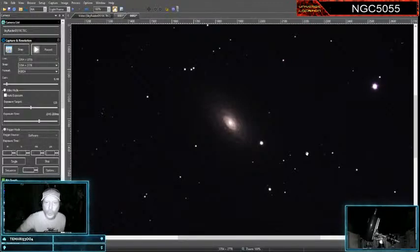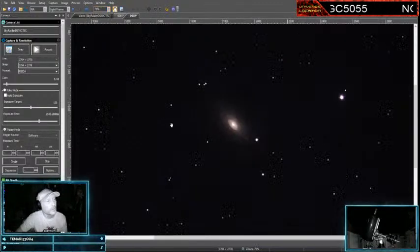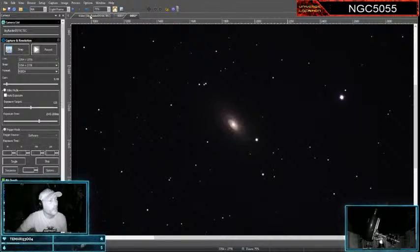Definitely a target we'll have to come back to when seeing conditions are really good. It does really pop, and it has quite a few blue and red colors in it that are just there. The camera captures them right away, and you're able to bring those out fairly easily with minimal processing, all right here in Mountain Camp Sky. Boy, that's a nice galaxy. All right. Boy, I'm happy with that.